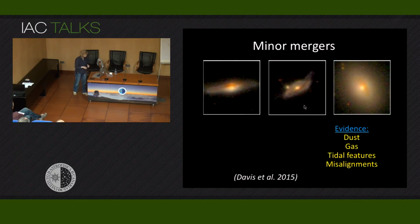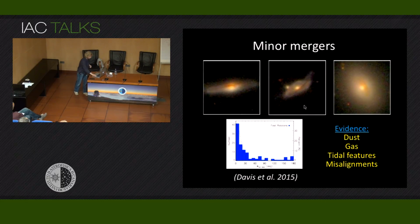So in the morphology of both gas and dust, molecular gas and dust, we see these misalignments in early-type galaxies in some cases. This is from results from Davies et al. last year. And also in the kinematics, we see misalignments of how the molecular gas is moving relative to the stars. So these are hints for an external origin for these cool gaseous phases in early-type galaxies.